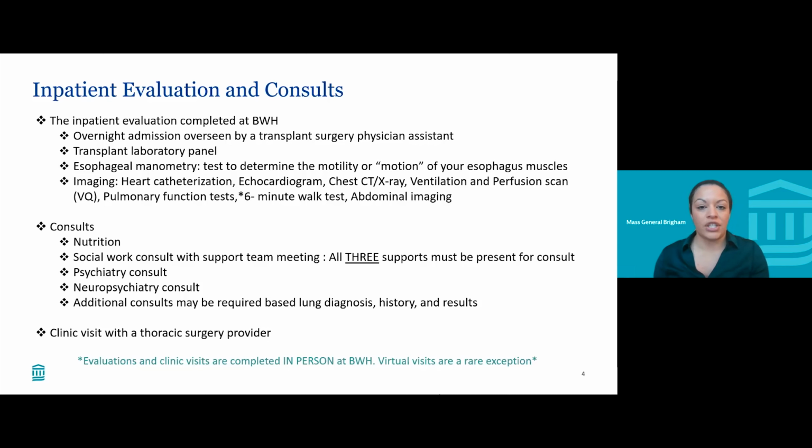Once you have your inpatient evaluation and consults, you will be scheduled with a thoracic surgeon so that you can have a surgical assessment to determine your ability to go through the actual procedure and also to review your tests and consults that you have completed so far in your evaluation and to get feedback regarding any issues or concerns.